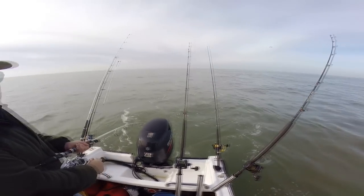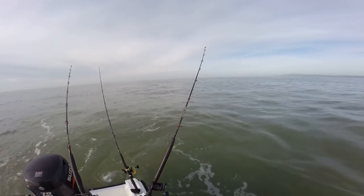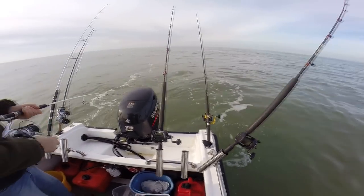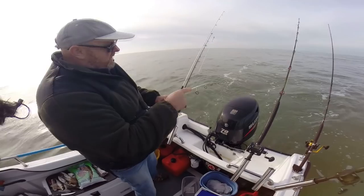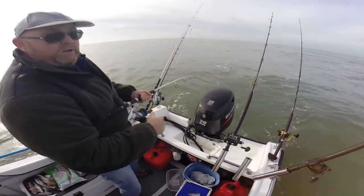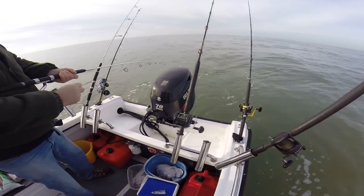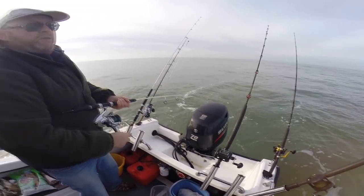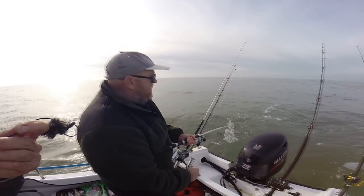But the tide heaves through here. We're on a very small tide. The smallest tide we get down here on the south coast is probably 3.7, something like that, and it's only 3.9, so it's small. But even so, as you can tell by the back of the outboard there, it roars through. So we've got big leads on. You've got to be nailed on the bottom. If you're not, you just won't get the bites.